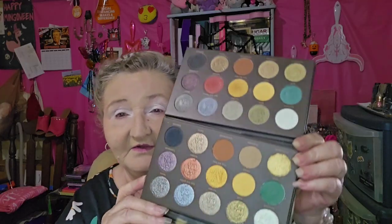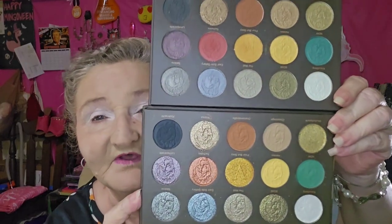Okay, so the first thing I noticed, I was like, oh gee, I hope I can tell the difference. Yes, you can. The first thing that I notice in these 2 palettes, bear with me, I barely have enough room for 1 palette here, much less 2. Alrighty.